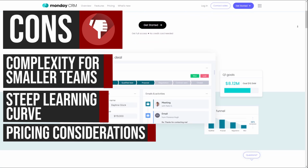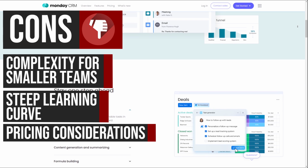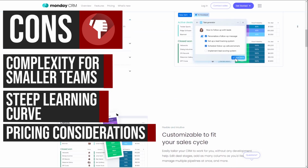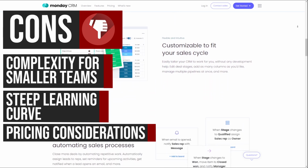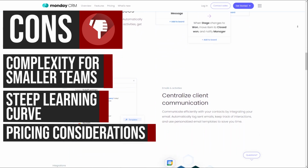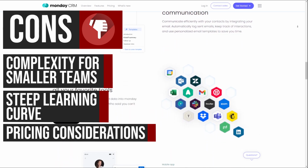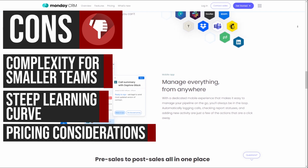Monday.com offers a range of pricing tiers to accommodate different team sizes and budgets, but the higher tier plans with more advanced features can be relatively expensive, especially for smaller businesses or startups. The cost of the platform, along with any necessary integrations or customizations, may be a barrier for organizations with limited financial resources. Additionally, the pricing structure, which is based on the number of users, may not be the most cost-effective option for teams that have a high number of occasional or light users.